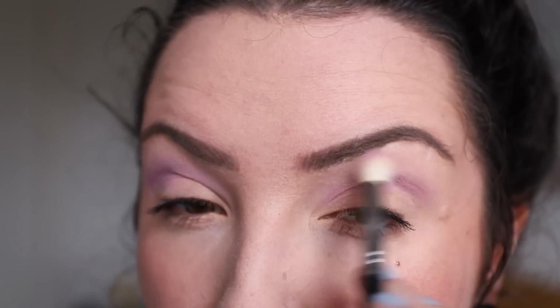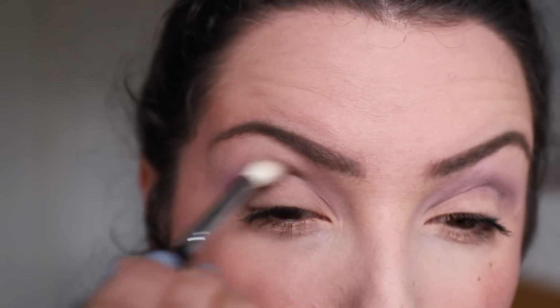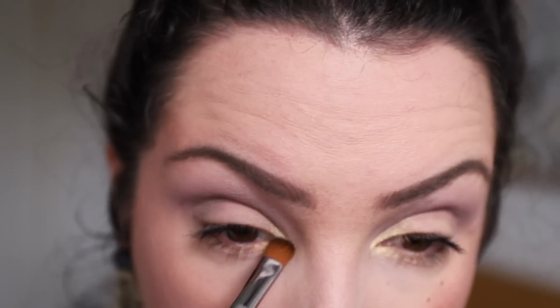First thing I'm doing is getting the shade Brulee and just setting my crease, putting a bit of purple. So this is Gumdrop, the matte purple. I add in a little bit of Sticky Date just to mute that color down a little bit and see how it mixes. Going in with the shade Vanilla. This is just to see how it looks as an inner corner highlight, nice and twinkly, very yellow.